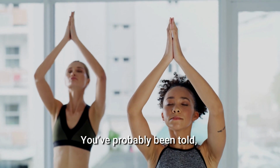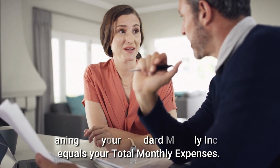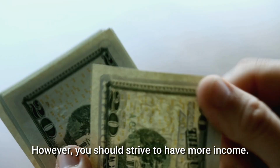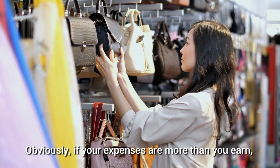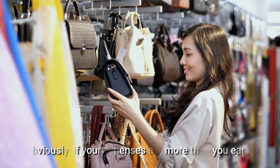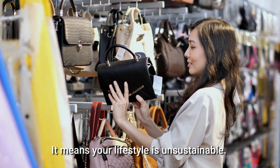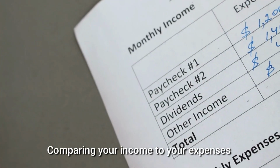You've probably been told, you should always balance your budget, meaning that your standard monthly income equals your total monthly expenses. However, you should strive to have more income. Obviously, if your expenses are more than you earn, that can be a recipe for financial disaster. It means your lifestyle is unsustainable.